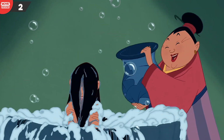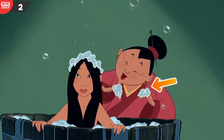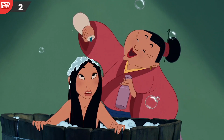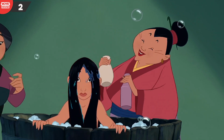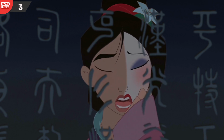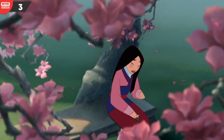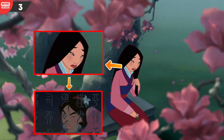2. As the ladies prepare Mulan for the matchmaker, notice how shampoo foams develop on the singing lady's palms before she applies the shampoo on Mulan. 3. As Mulan wipes away her lipstick singing the Reflection song, she proceeds to sit down on a bench. What do you notice? Well, her lips are darker than in the previous shot where she wiped away her lipstick.